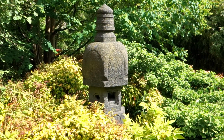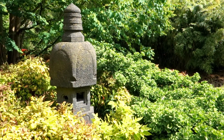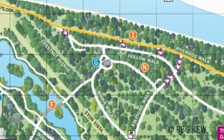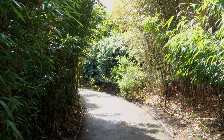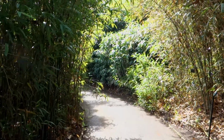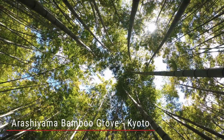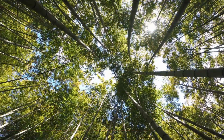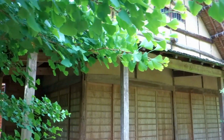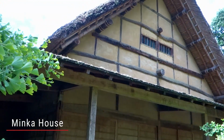There are several areas that offer an insight into Japan, but the first area we are going to visit is that of the bamboo garden. Bamboo is a very prominent plant across much of Asia, not just Japan, but it may conjure up the image of the incredibly popular bamboo forests such as those in Kyoto. Nestled within this bamboo garden, however, is a unique building, a Japanese Minka house.